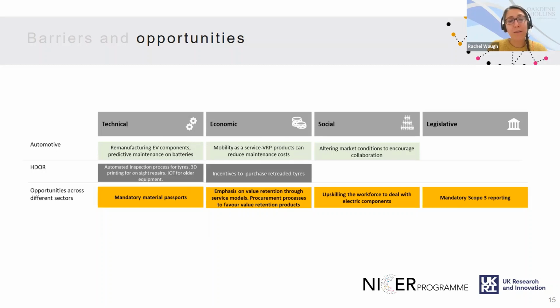Also, when you're looking at the Scope 3 emission reporting, then that's really where you get to see the benefits of value retention processes, particularly if there are products that are not manufactured domestically. When you're looking at that Scope 3 and you see the emissions from producing those elsewhere, the opportunity to retain those products locally has a real benefit in terms of reducing emissions.